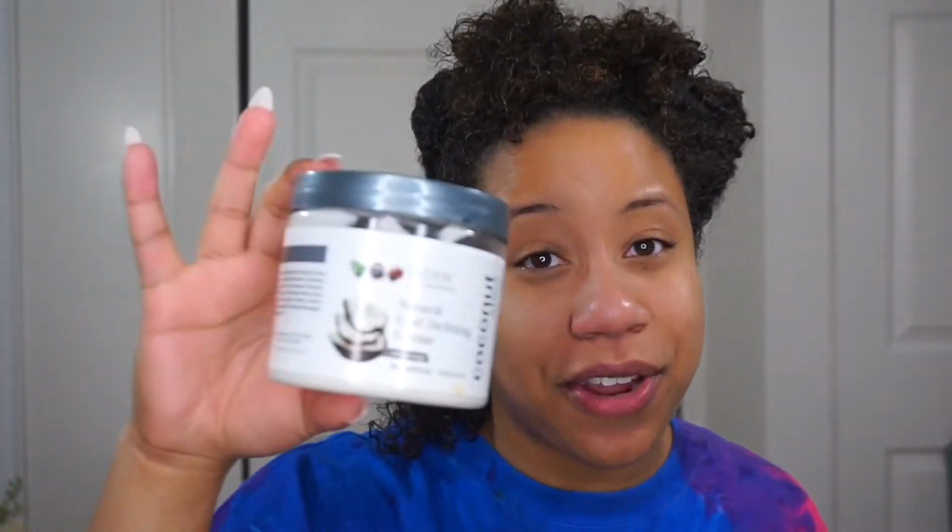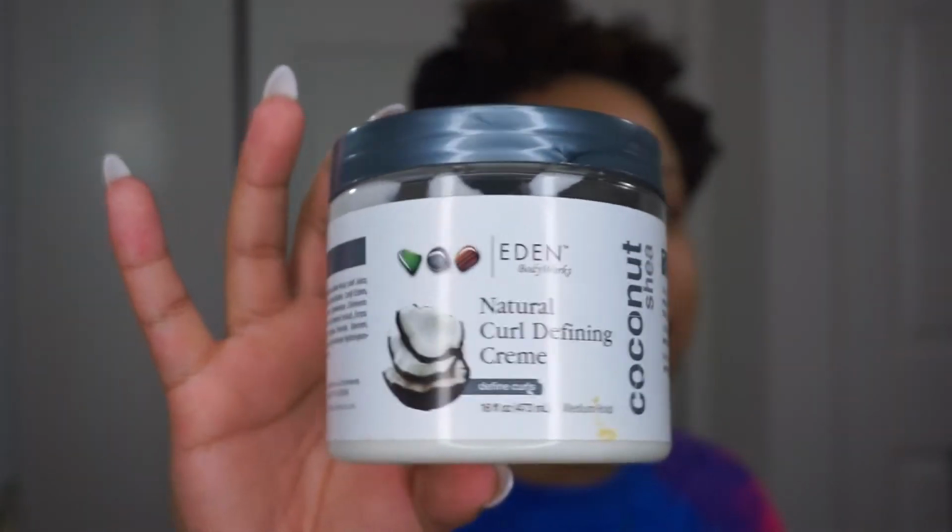My first product, we are gonna use my favorite ride or die, the Eden Natural Curl Defining Cream. I really do feel like people sleep on this, and we're gonna mix it with a gel. The Wetline Extreme Gel, the blue one, is my favorite so far. I have yet to try the green one because I keep forgetting to pick it up, and I keep telling myself I don't need to pick it up. So, blue one it is.